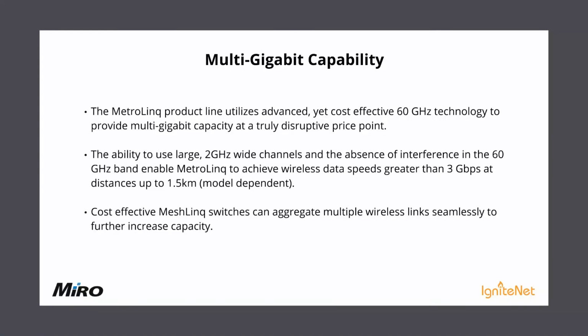So, multi-gigabit capabilities. The MetroLinq product line utilizes advanced yet cost-effective 60 gigahertz technology to provide you multi-gigabit capacity at truly disruptive price points. So really, these radios aren't expensive at all. It's really a good investment, and the return on investment is pretty good on these short backhaul solutions.